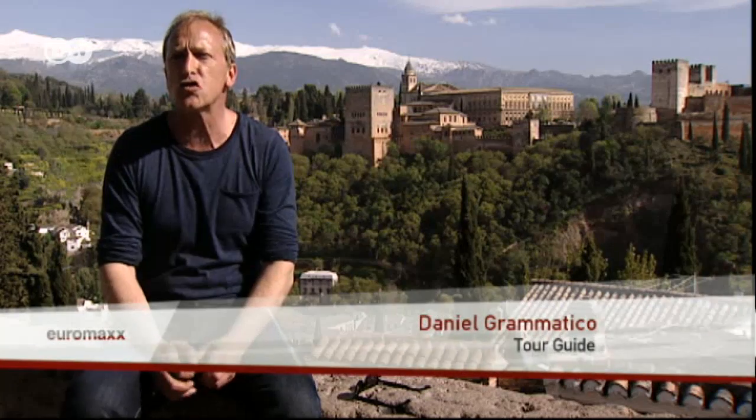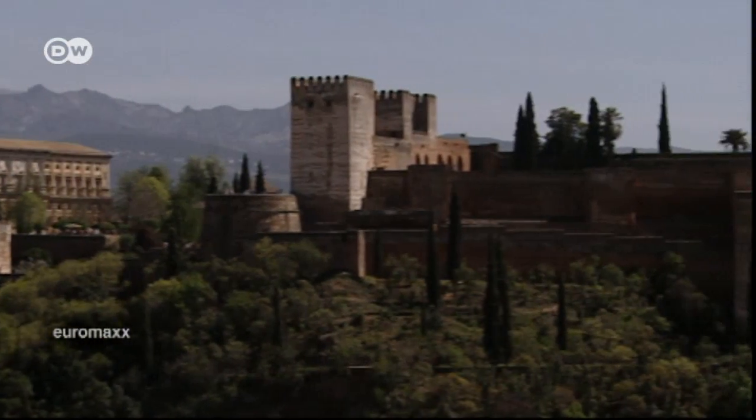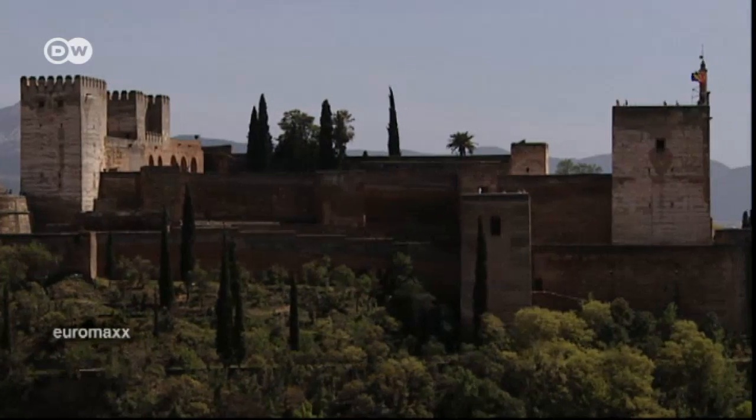The architecture we have in Granada is something unique and magical. It's described in Arab literature such as the Arabian Nights. The architecture is so fascinating because it's so delicate inside the fortress, yet appears so powerful from the outside.